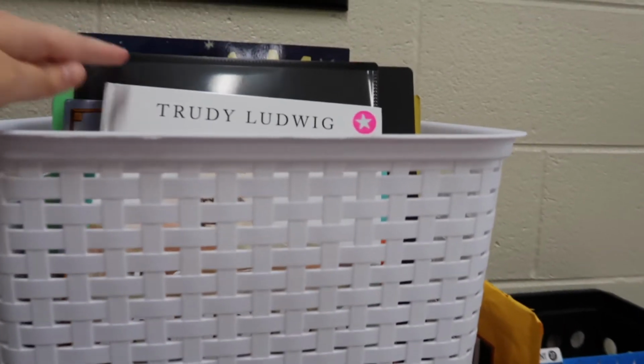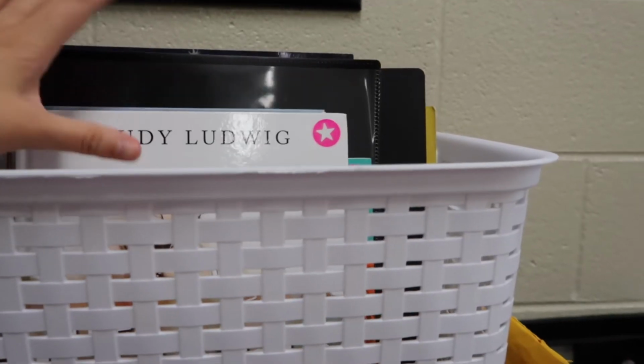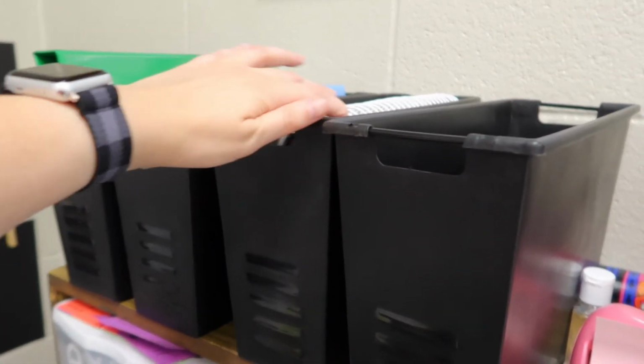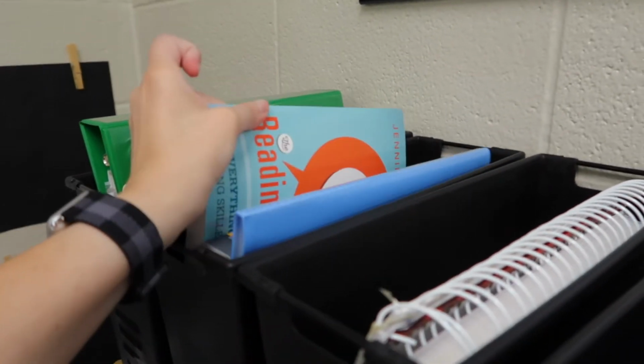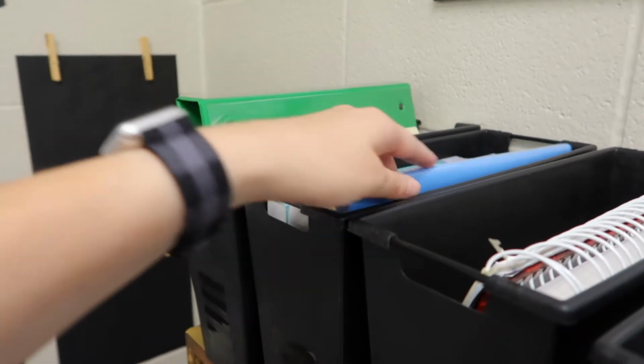This basket houses all the books that I like to use for read alouds that I don't really want the students reading because I want to use them. And then these hold different things like my math textbook, teacher's edition, and then my Fountas and Pinnell and reading strategies book when I'm lesson planning. And then this is classroom library files, and then papers from the office.